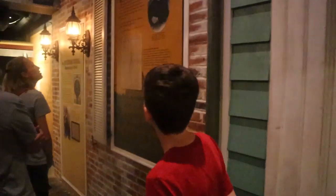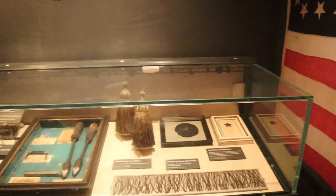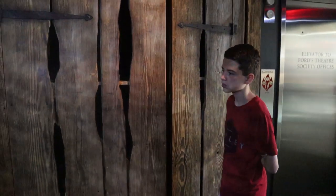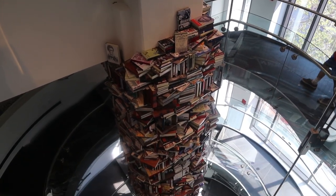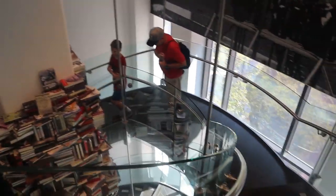The elevator doesn't want you out. All books about Lincoln? Oh wow, it goes all the way down. There's a lot of books written about Lincoln. Wow.